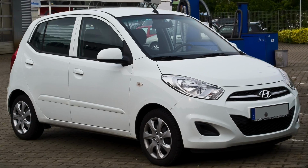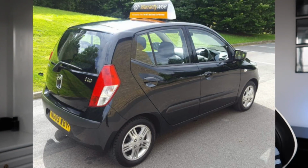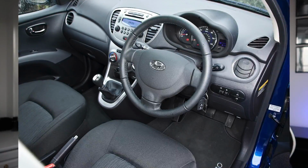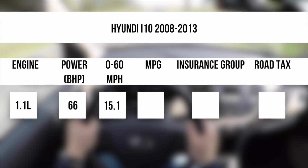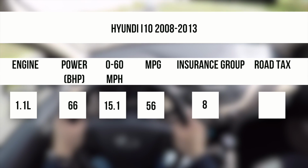And the last car on my list is a Hyundai i10. Now, this car I've actually been in. I'd honestly say it's nothing special, but it's just how you want the car to be. It's logical, it's comfortable to drive. The buttons are just placed where you want them to be placed. For the Hyundai, 1.1 litre engine, 66 brake horsepower, 0 to 60 in 15.1 seconds, 56 miles to the gallon, insurance group 8, and road tax £30.